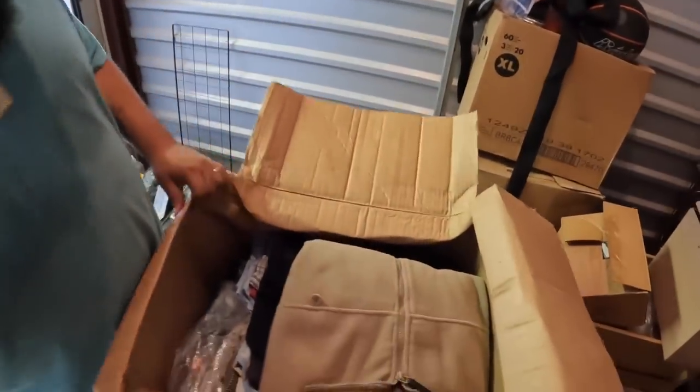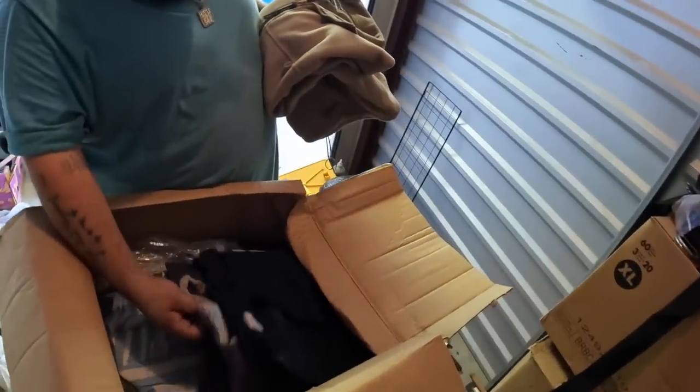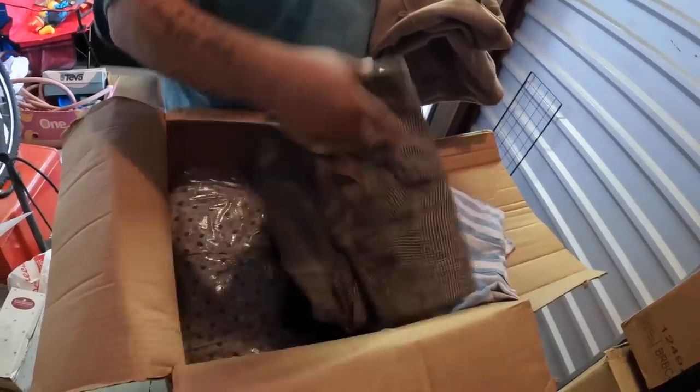Looks to be just clothes. I don't know if there's anything great, but looks to be just clothes. Older feller clothes. Yeah, this is like work clothes, actually. Looks like work clothes. A lot of work clothes. I got clothes. Some down here that's not, looks like it's, I got a bag.